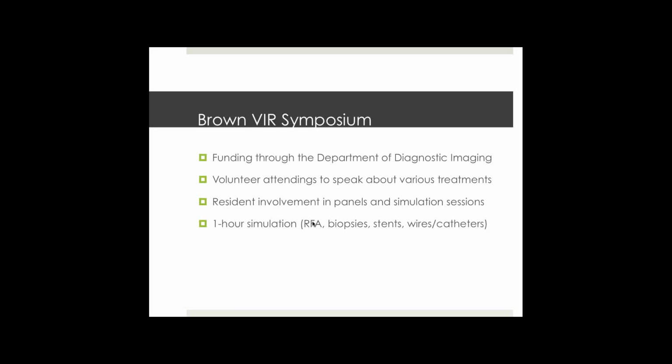We also have a 1-hour simulation session, which is pretty awesome. We have RFA stations, or radiofrequency ablation stations, and we procure calf livers, and people can play around with the probes and look at the ablation zones, and that's always really well received. We also have biopsy materials. We have stents and wires and catheters, and it's great for people to get this hands-on exposure, and it also makes it fun because it's not just sitting through lectures for 6 hours straight.